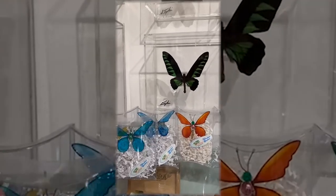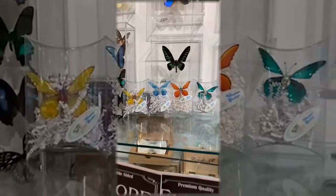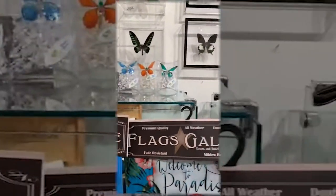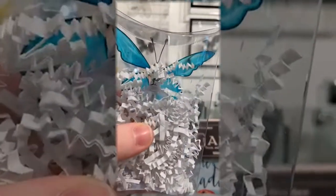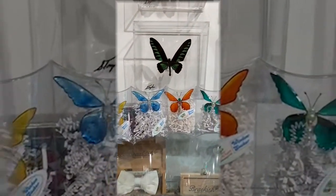The vase one is $9.95. These pillow pack suction cups are $8.95. And they're available in a variety of colors. They're kind of a sun catcher, pretty pretty. See, they have a really strong suction cup on the back.